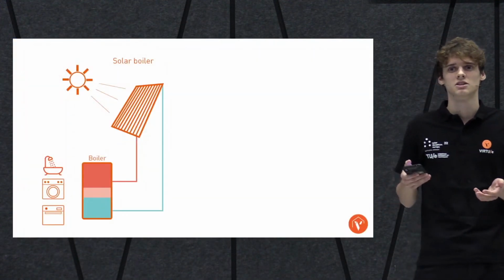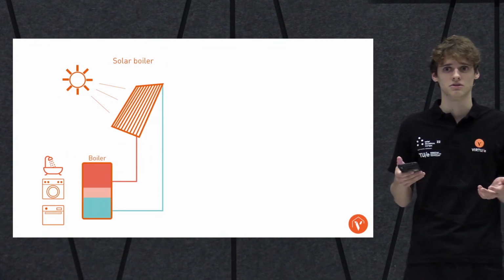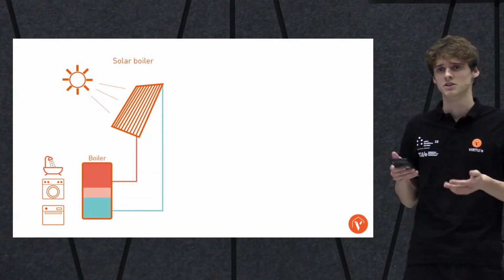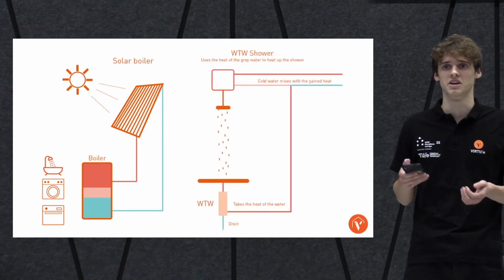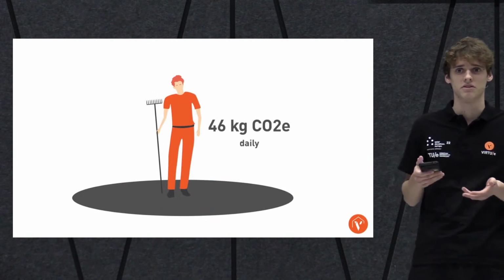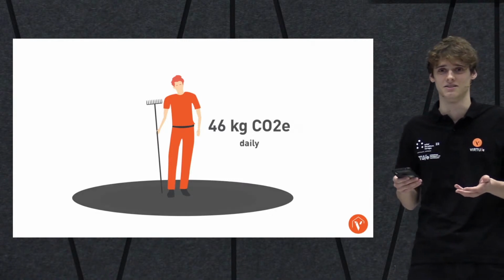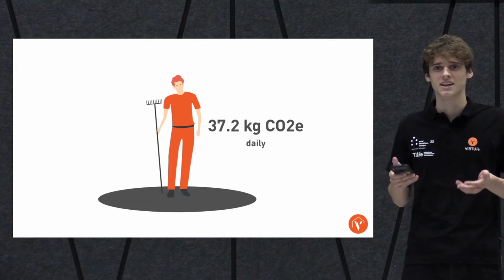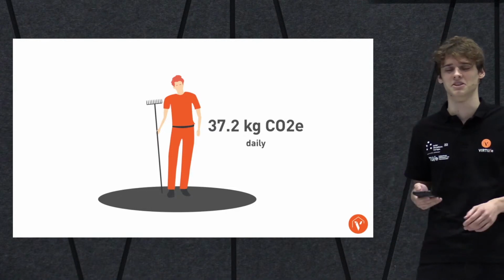The biggest energy consumption in the building is the supply of hot water for the appliances such as the shower, dishwasher, and washing machine. We are trying to reduce this energy consumption as much as possible by implementing a solar boiler, but also a heat recovery system in our showers. 1 kilowatt hour of electricity is roughly 1.5 kilograms of CO2 equivalent in the Netherlands. If we calculate this through, your total consumption will drop by almost 9 kilograms of CO2 equivalent per day, just for energy. That's quite something.